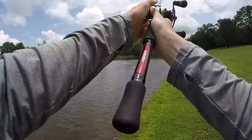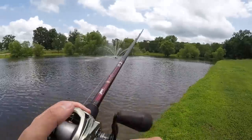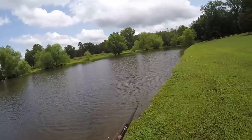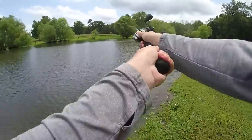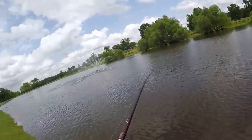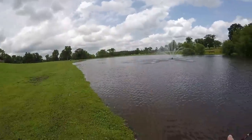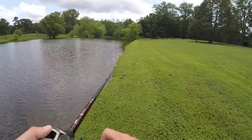Always wanna cast around fountains. It's usually slightly deeper there and attracts fish with the moving water. It's interesting, the farther I've walked down this bank, the less and less bites and follows I've gotten, which means that the fish are, like the book says they should, being moved that way because of the wind. So the wind, of course, like you can see here, is non-existent on this side, but of course it's much more windy on that side of the pond, and wind blows basically the entire ecosystem into one side.